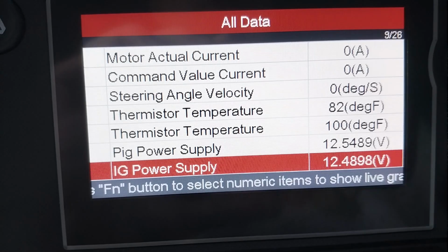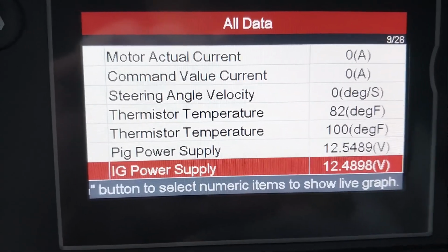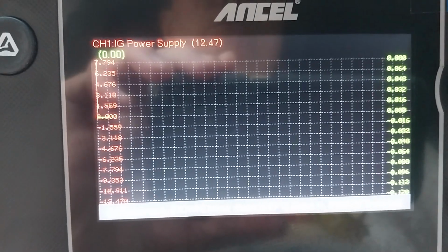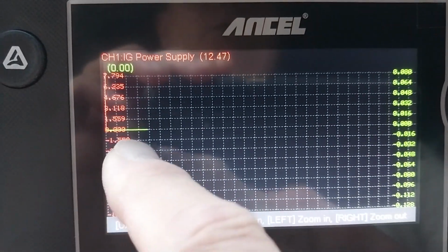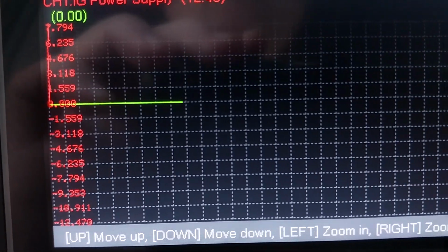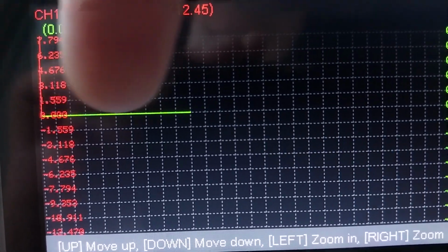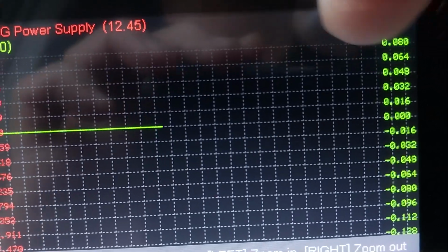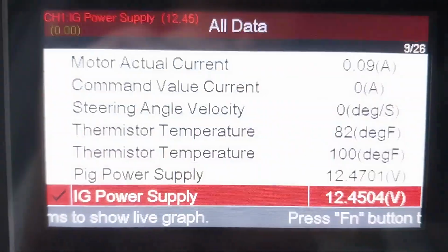Ignition, I guess power supply. What does this AG mean? Oh, okay, it wants me to select again, and it would show the same thing, and something is going to crawl across the screen. And it doesn't even show the volume here. It goes in the middle and doesn't show any additional information besides this. Let's get out of here.